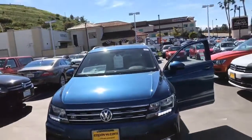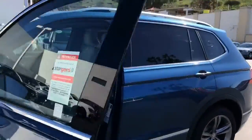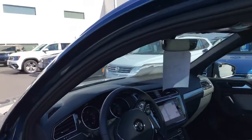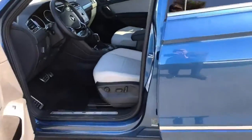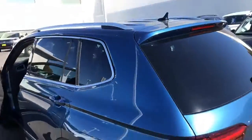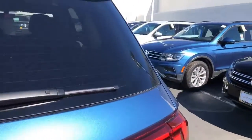This is an R-Line on this particular Tiguan. It's going to be silk color. Naturally, it's going to have a sunroof, nice panoramic sunroof. Something else you get on the R-Line in the SEL would be navigation here, a nice large 9-inch screen for you, and you're also going to have adaptive cruise control, power seat, along with Apple CarPlay. Another nice feature on this particular SEL, this is going to have sensors to help you navigate your parking.